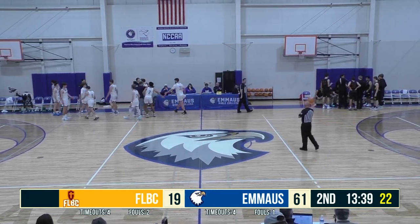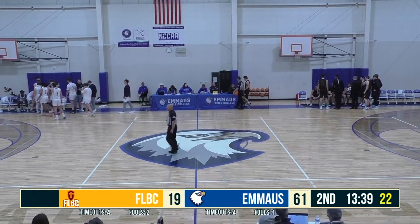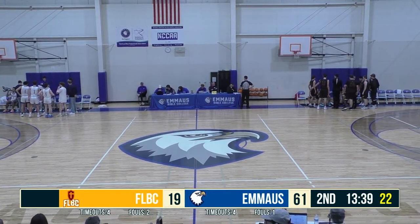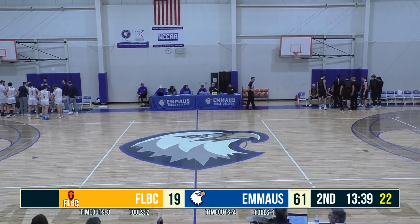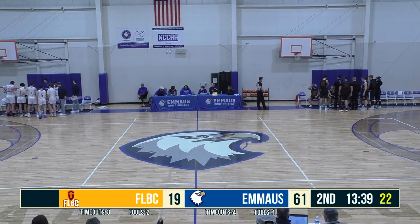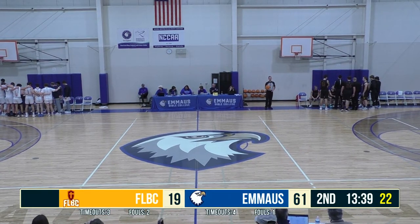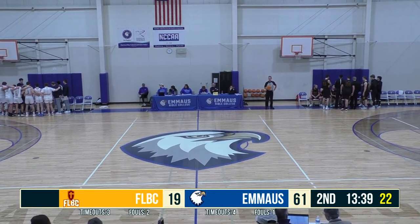Some team stats. Emmaus 24 of 56 for 43%, 7 of 17, 41% for 3, 6 of 7 from the line, 86%. The Conquerors 7 of 36. Eagles have taken 20 more shots than the Conquerors. That's 19%, 7 of 36, 3 of 21 from 3, and 2 of 4 from the line. Turnovers have killed Free Lutheran. They have 17, 8 turnovers for the Eagles.